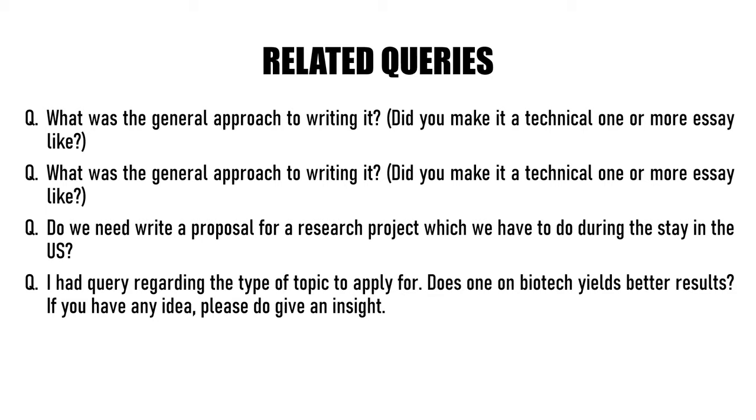I am just a simple, happy-go-lucky, innocent past scholar. And I would not claim that I know what will make you get the scholarship. And again, what type of topic? It's totally your choice. You should not be modifying your research topic or interest thinking of what would fetch you the scholarship.